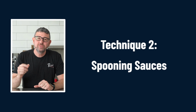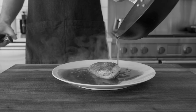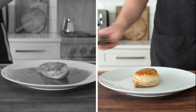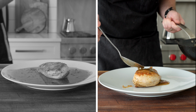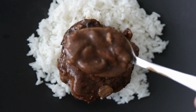But first, number 2, using spoons to add sauce to your food. When serving food, nothing drove my chefs more nuts than watching a line cook just dump sauce over a cooked piece of meat right from the pan. Take some pride in what you're serving and push to perfect the craft by showing just a little bit of love by ensuring you are serving up beautiful food. Use a spoon. It's as simple as that.